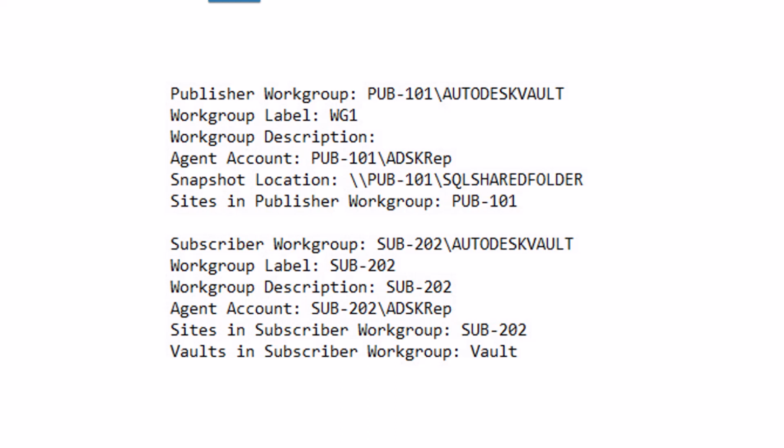You can see that we've got the work group name, the label, the agent account. This is the account that is used to write or read from the snapshot. We also get a list of all of the Vault servers that are connected to that publisher and the location of the snapshot location.